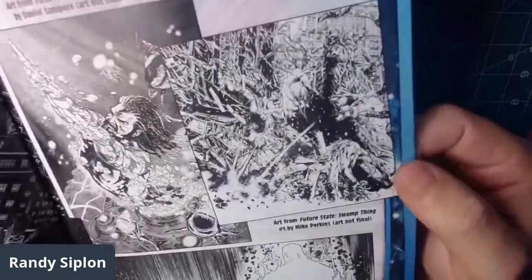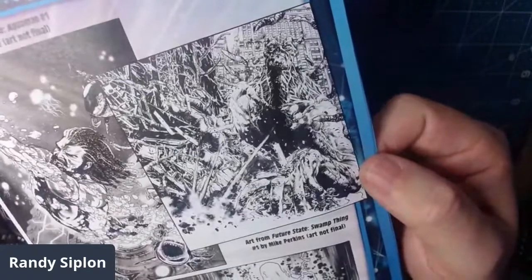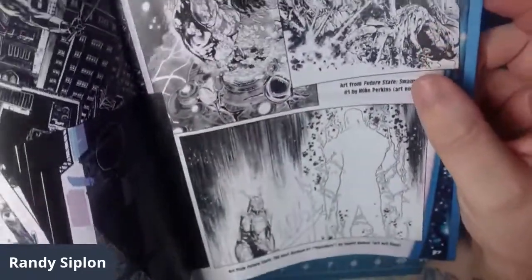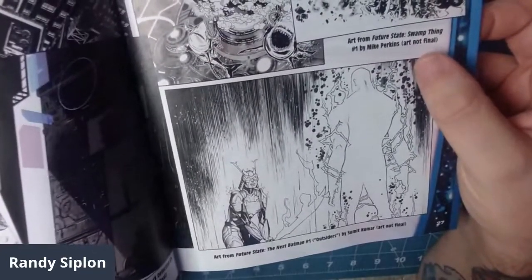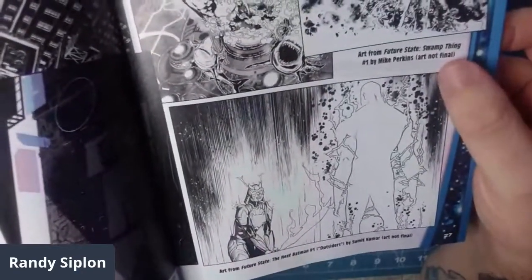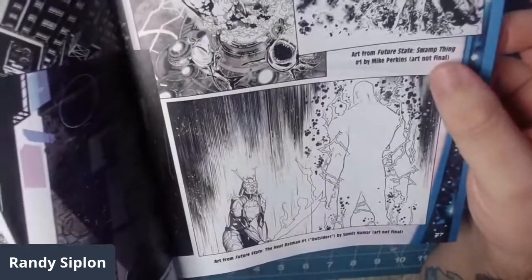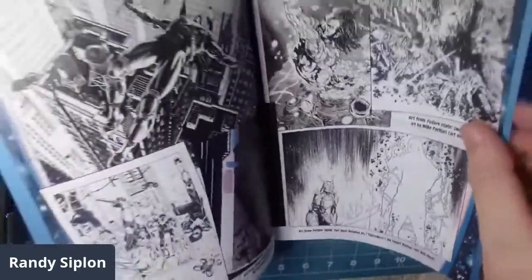I mean, okay, art from Future State Swamp Thing #1 by Mike Perkins. There's another veteran artist. And that looks good. Yeah, that looks really good. I might check that one out, actually. And then we got some art from Future State, The Next Batman #1 by Sumit Kumar. Not familiar with the artist, but it looks good. Katana. I guess this one focuses on the outsiders. So that might be interesting. I might have to take a look at that one.